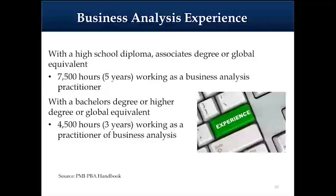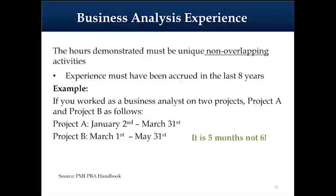Now if you have a bachelor's degree or higher or some global equivalent, you can see that the number of hours drops down pretty rapidly to 4,500 hours. So instead of demonstrating 5 years of BA experience, I only have to demonstrate 3. So a quick example of this, because there's a term in the handbook that might be a little confusing, and it's called non-overlapping activities. What that means is as you're filling out your application, you have to make sure that your experience is, well, it's okay if it overlaps, but you can't count it twice.